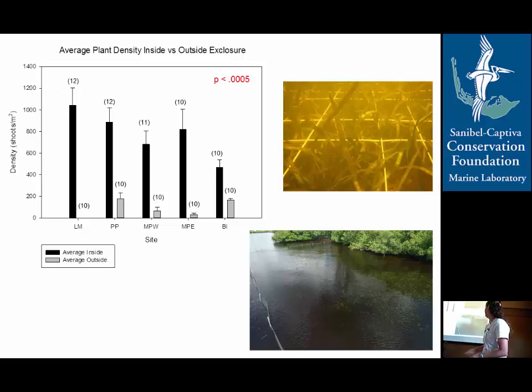So that was exciting. You can kind of see in this picture, all of this is seagrass that had reached all the way up to the surface. So that was pretty cool.